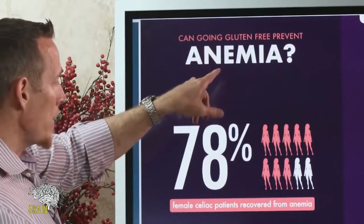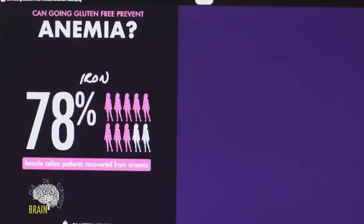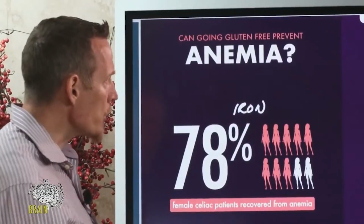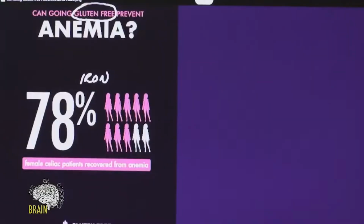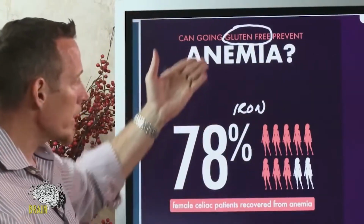Or can it reverse anemia? Well, one study found that female celiac patients recovered, and we're talking about iron deficiency in this study. In this research study, 78% of the women recovered from their anemia just by going gluten-free. They didn't supplement iron. They didn't have to eat a pound of liver every day. They didn't have to do those things. They simply had to get gluten out of the diet. When the gluten-induced gut damage stopped, their gut started to absorb the iron properly again, and it corrected their anemias.